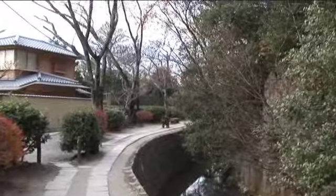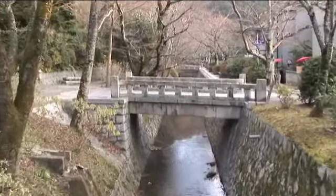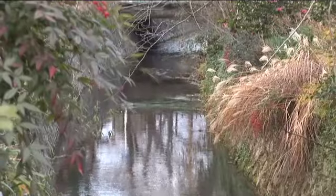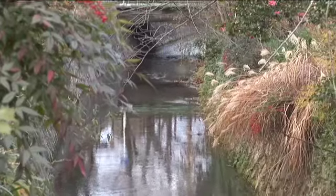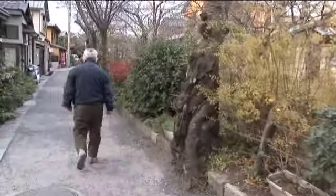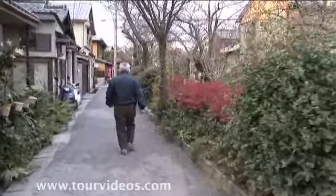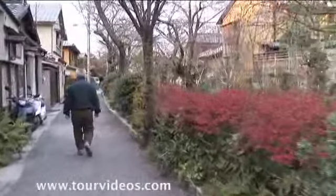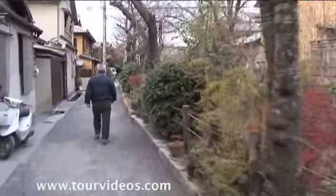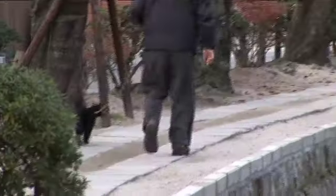The temples will not open in some cases till 9 or 10 o'clock in the morning. And so if you're looking for something else to do earlier in the day, come here along the Philosophers Path. Nice gravel walkway, and there's some paved sections of the walkway. A few locals out. Now, during the summer season, during the middle of the day, this is going to be a very crowded area, and it won't be very philosophical. But in this time, it certainly was.